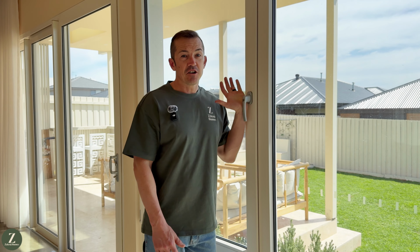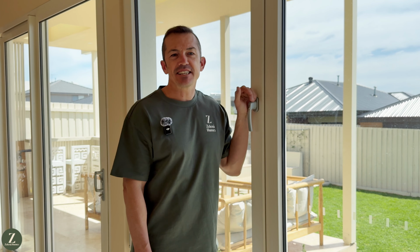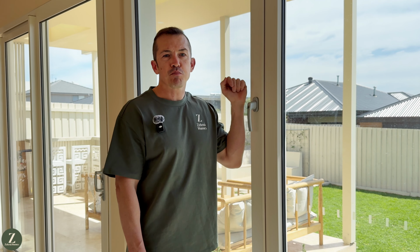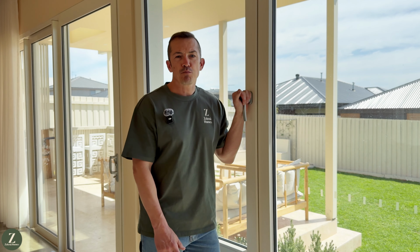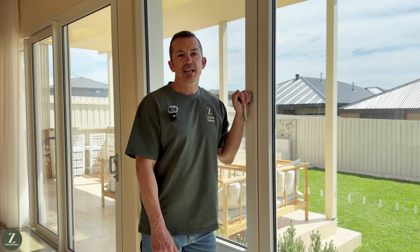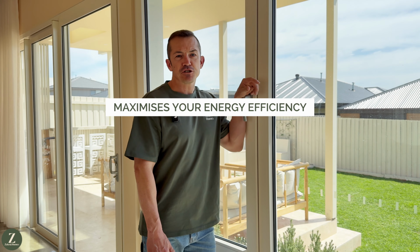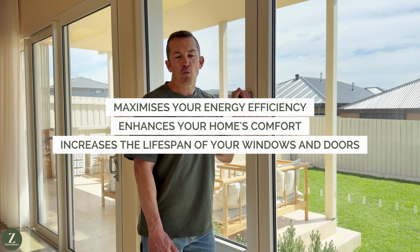Now, you might have the best windows and doors, but if they are not installed correctly, you won't get the full benefits. And that's why it's essential to work with professionals like us who understand the importance of proper installation techniques. From ensuring airtight seals to managing proper alignment and insulation, every detail matters. Proper installation maximises your energy efficiency, enhances your home's comfort and increases the lifespan of your windows and doors.